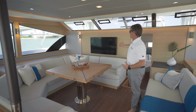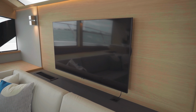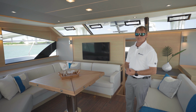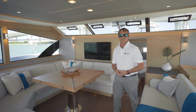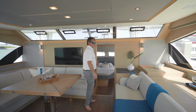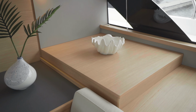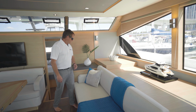We also have a nice 55-inch flat panel TV. You could easily put a larger flat panel TV in if you wanted to. There's plenty of room for that. It just depends on your taste, whether you want a large TV or not, or if you simply want to put artwork up. You don't have to use it as a TV area. What you'll notice to my starboard, we have a great area up here where you're able to use it as storage or put art up here or whatever you want to put up here. You have it both to port and starboard.